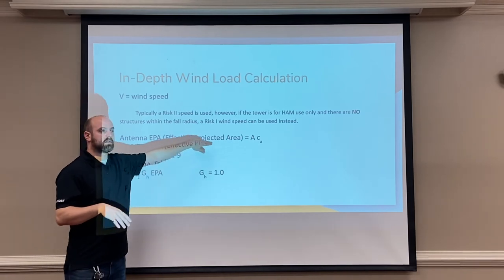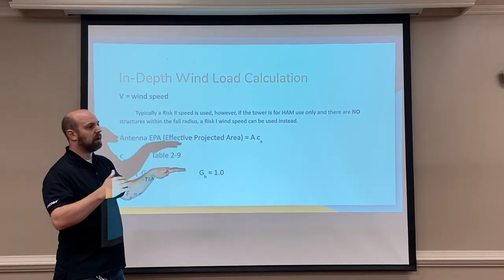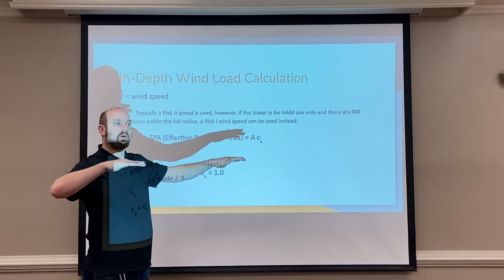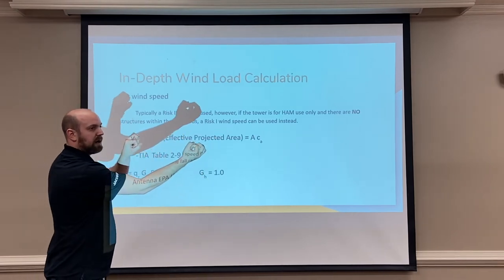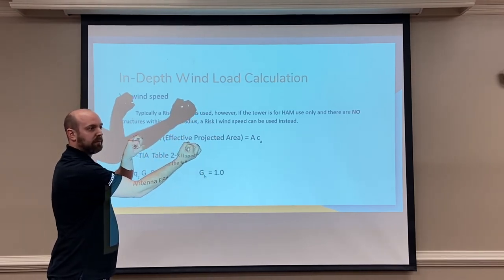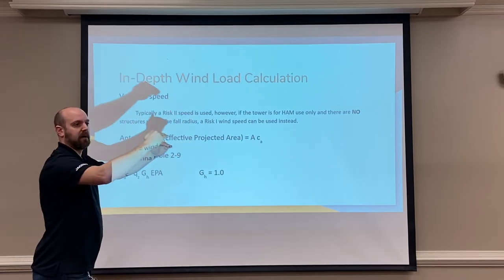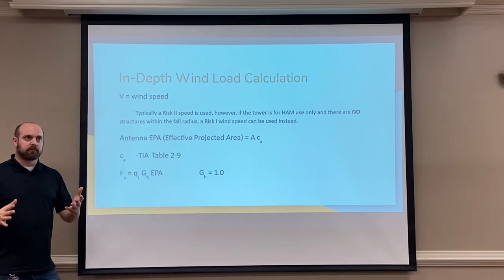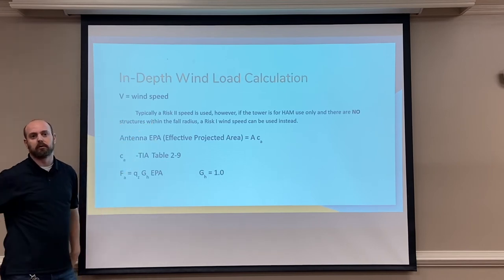And typically that's your worst case scenario. Like with a Yagi, you're going to get more wind area running down the boom than you are coming sideways on the boom, right? Because coming sideways, those radials, you're only hitting the little ends of them. But when you're running down the boom, you're hitting the full length each time. So it's really surface area. Yes, surface area looking from a horizontal.